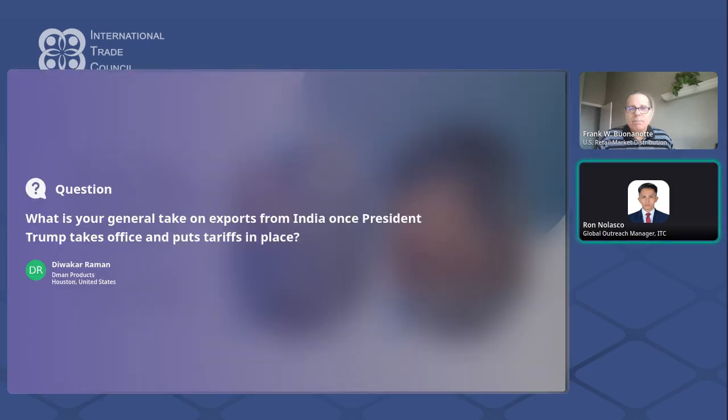What is your general take on exports from India once President Trump takes office and puts tariffs in place? Well, every politician, when they're trying to get elected, says, we're going to bring manufacturing back into the United States. We're going to bring jobs back into the United States. Things like that are great to say to try to get elected, because, like I said, Americans are very patriotic, and they want to see prosperity in their country.